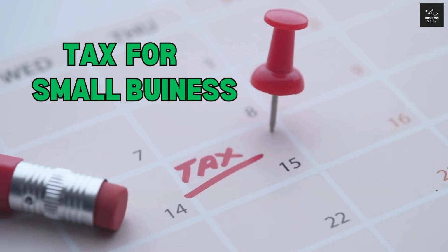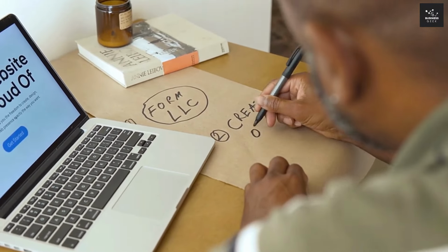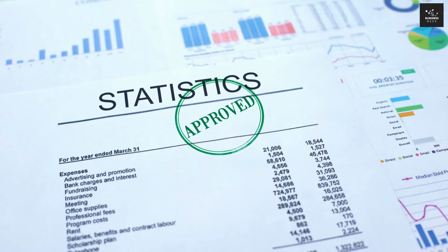Let's get into small business taxes for beginners. There's been a record-breaking number of LLCs created in the last 2 years, according to U.S. business formation statistics. Unfortunately, many new business owners have no idea how their taxes work.